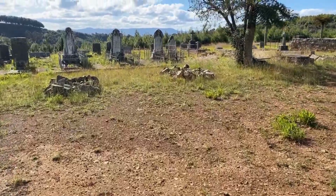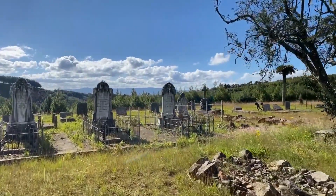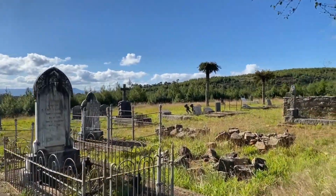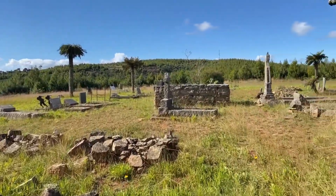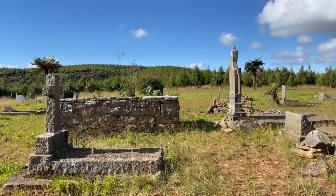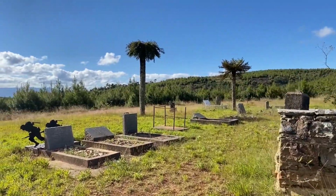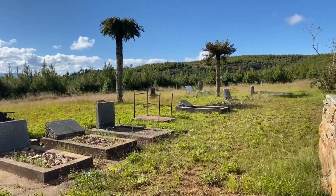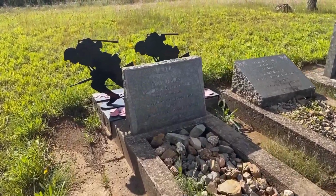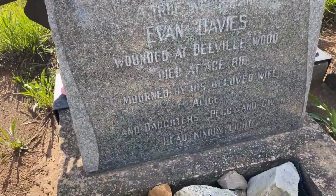Some families, where most of the families are buried together here, and also some children aged 3 years and younger. Yeah, it is sad, and one wonders what happened to them, why they died at such an early age. Was it because of sickness, or what? Even here's a grave of a war veteran, somebody that was wounded and died at the age of 80 years old.